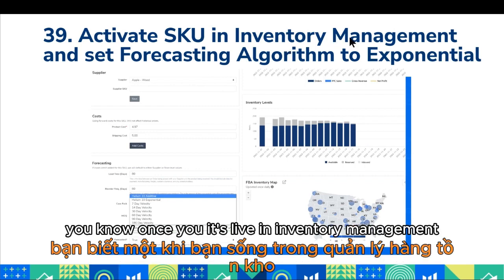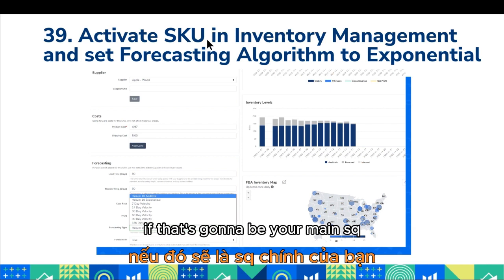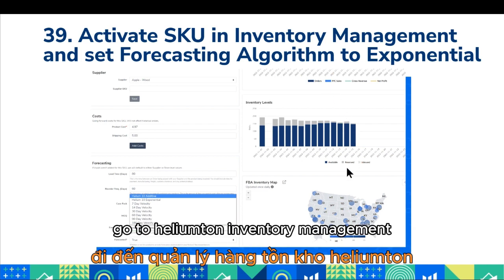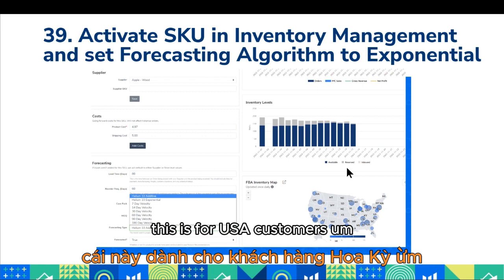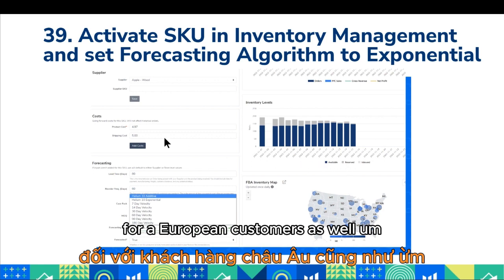Once it's live in inventory management. All right. So your FBA SKU, if that's going to be your main SKU, go to Helium 10 inventory management. If you have Platinum, you've got this. This is for USA customers. If we have more demand, we're going to go ahead and get it for European customers as well.